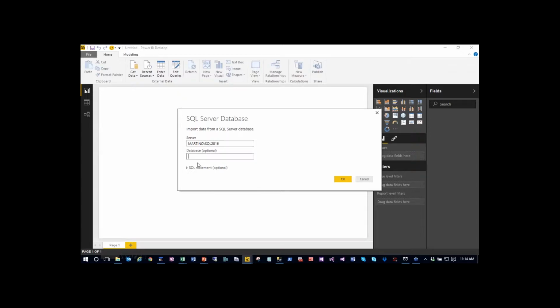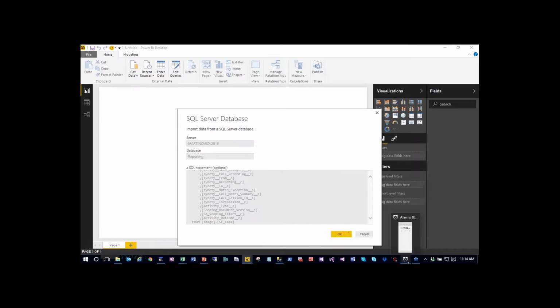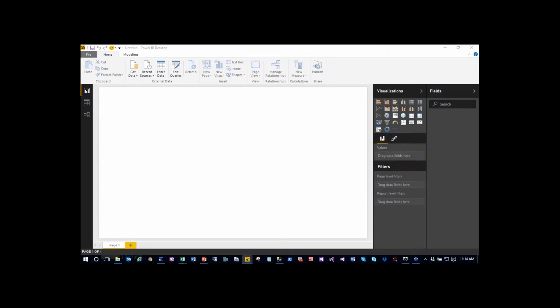And this is not SSAS tabular. We're using Power BI as our data model storage. Our database is reporting. And let's go ahead and enter our SQL statement. I have a little timer that I'm going to use to time our experience. I'm going to start by editing this.